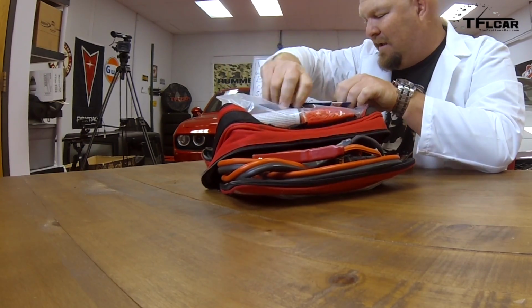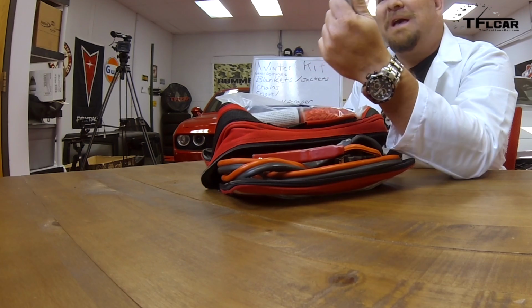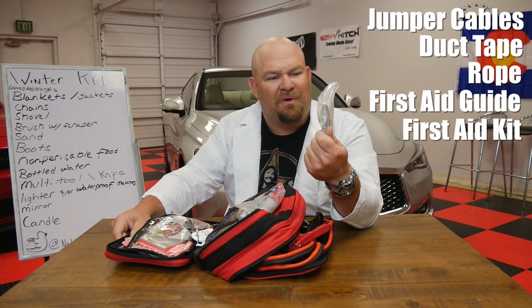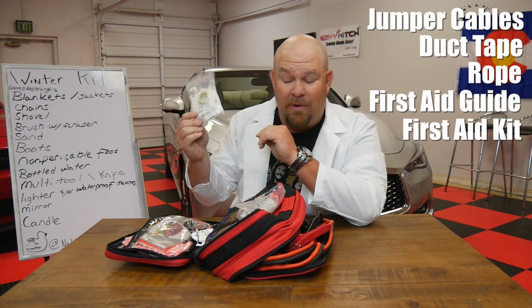First aid guide, a first aid kit. This is kind of small for a first aid kit. I wouldn't imagine this would do much for heavy wounds, so perhaps you'd consider having or procuring a larger one.